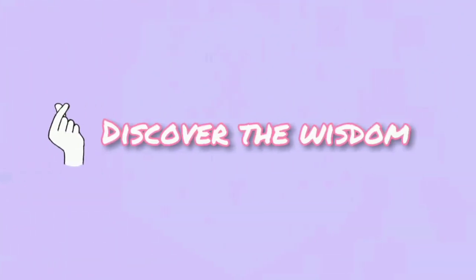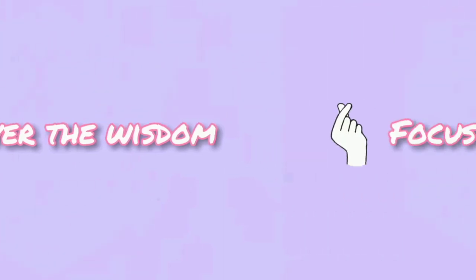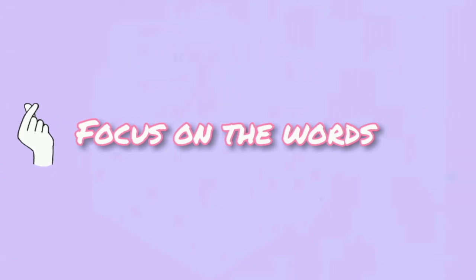Tip number 3. Discover the wisdom. Try to read between the lines. Sometimes there is a lot of wisdom in the book, and to discover it and to understand it, you will need to keep an open mind. Think about what you read several times and allow your intuition to guide you. Tip number 4. Focus on the words. Focus on the words you are reading and you will discover new ideas and new insights rising in your mind right now.